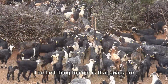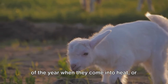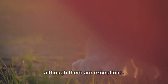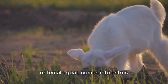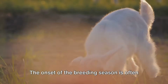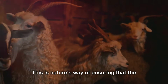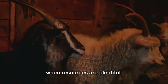The first thing to note is that goats are seasonal breeders. This means that they have a specific time of the year when they come into heat, or estrus, and are ready to mate. For most breeds, this season typically falls in the late summer or early fall, although there are exceptions. Now, how does this work? Well, the doe, or female goat, comes into estrus approximately every 21 days during the breeding season. The onset of the breeding season is often influenced by the decreasing daylight hours, a phenomenon known as photoperiodism. This is nature's way of ensuring that the offspring or kids are born in the spring when resources are plentiful.